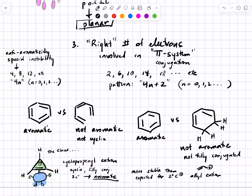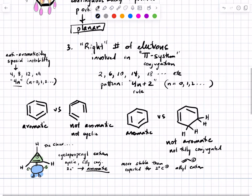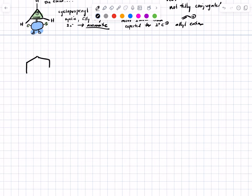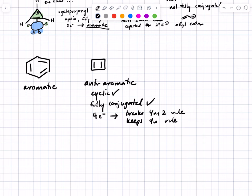So for aromatic systems, they're going to follow the 4N plus 2 rule. For anti-aromatic systems, they're going to follow the 4N rule. Okay? So this now allows us to make the following comparison. Benzene, again, the sort of, we're getting tired of it comparison. This is aromatic. Cyclobutadiene is anti-aromatic. Cyclobutadiene is anti-aromatic because it is cyclic. It is fully conjugated. And it has 4 electrons, which means it breaks the 4N plus 2 rule, and it keeps the 4N rule, which means it's anti-aromatic. Okay?